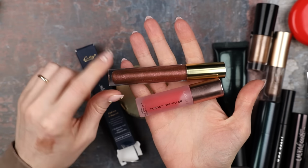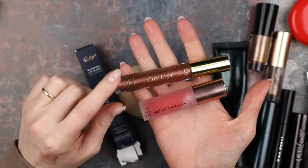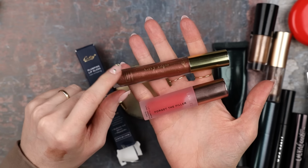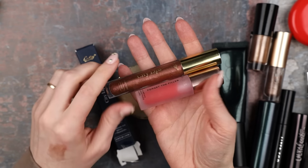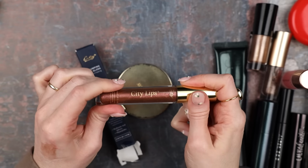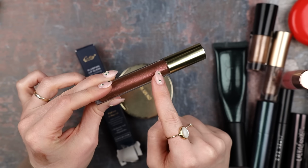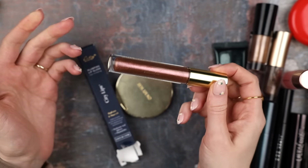I don't like the smell and taste of the City Beauty, but it is quite a powerful lip plumper, City Beauty City Lips. And I like this brown with pink sparkle. It's actually quite sheer. I like it better than the sheer red of Forget the Filler. So I'm actually going to put this in my everyday makeup and have this be my current lip plumper because I like the color enough that I could see myself sometimes just wearing it, as opposed to just putting it on to plump my lips and then wiping it off to apply a lip product.